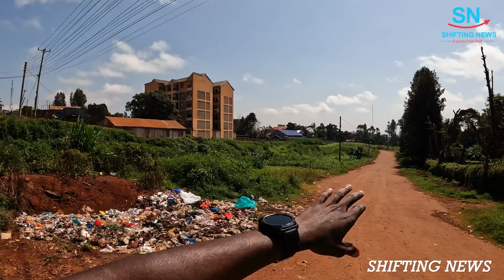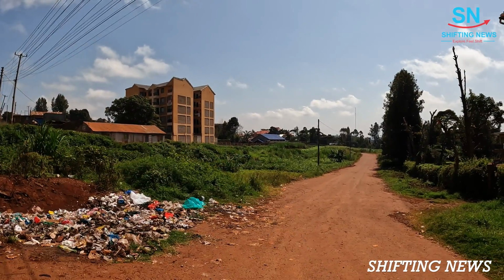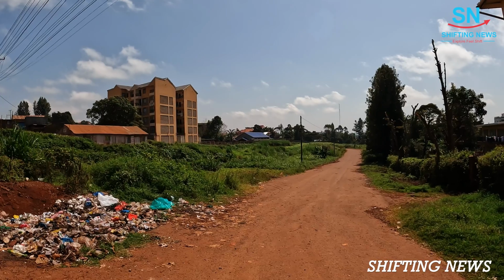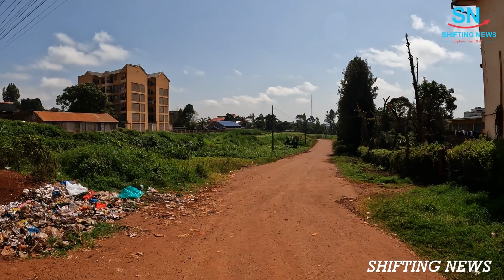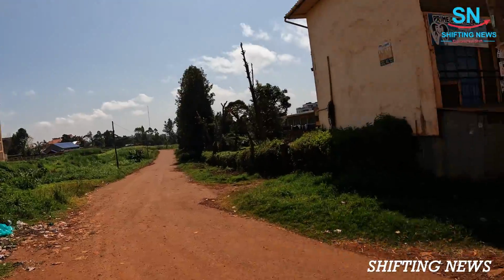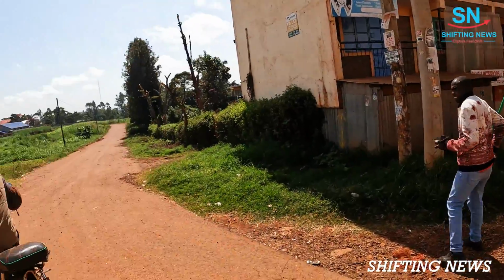Yeah, these people are living well. This is like we have Napier grass. Like sharks. They are enjoying life. Good news. Yes.